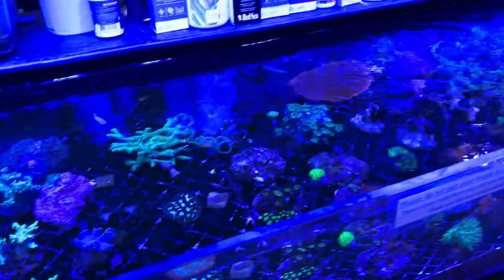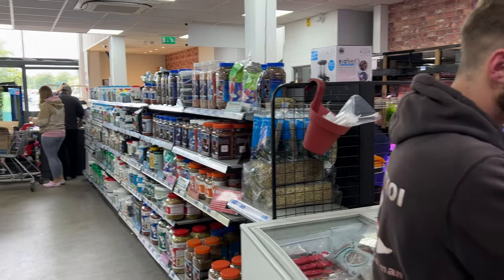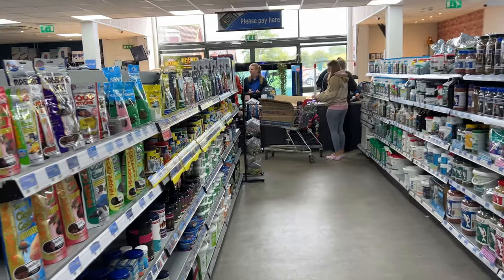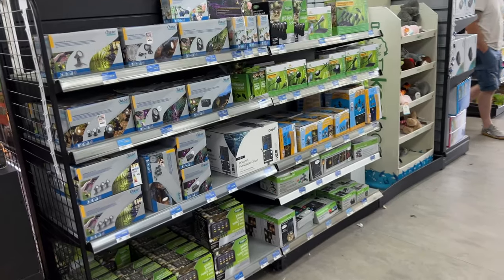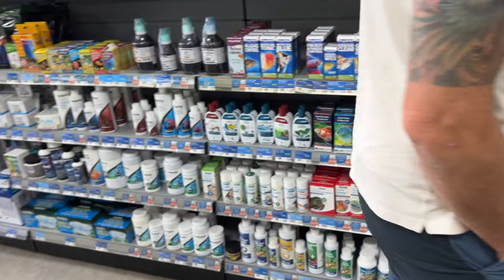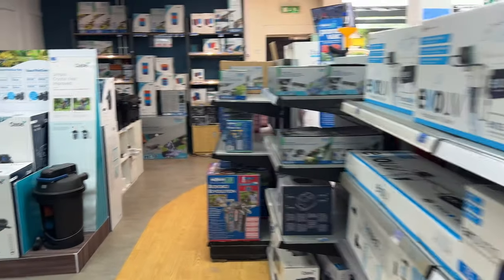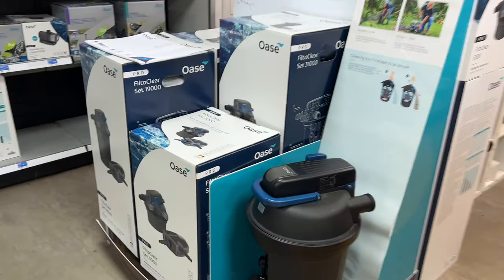And again, back to the corals. Thank you, ladies. Absolutely massive stall. Absolutely everything you can think of in here. All your foods, treats, you name it, tropical, cold, lighting for your ponds. Treatments and such. You name it, guys, they've pretty much got it in here. Filtration systems, who has it?